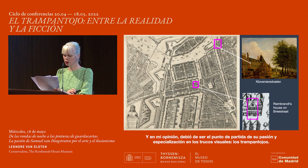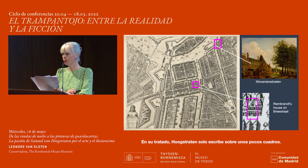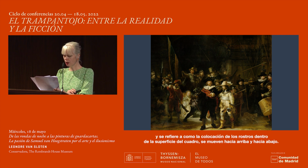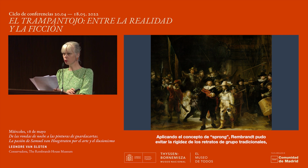And in my opinion, it must have formed a starting point for his passion for and specialization in visual tricks, trompe-l'œil. In his treatise, Hoogstraten describes only a few paintings. The Night Watch is one of them. He describes it and praises how Rembrandt applied sprong, which is a Dutch word for jump, and it refers to how the positioning of the faces within the surface of the painting moves up and down.